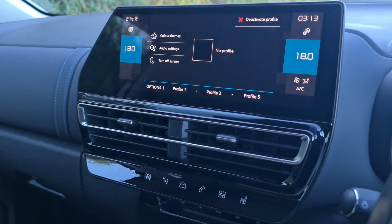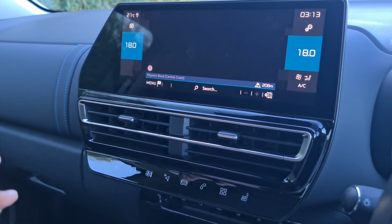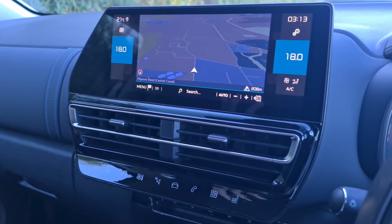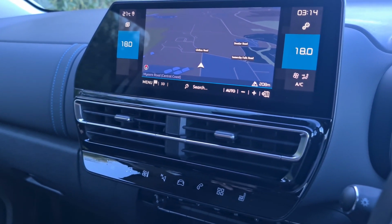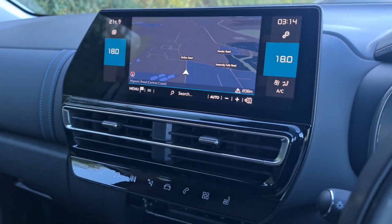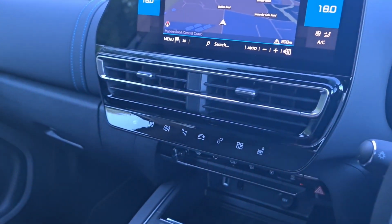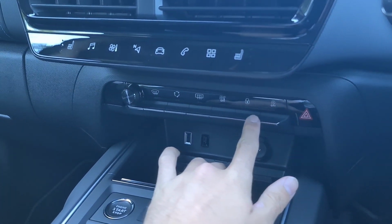Come back to here for profiles. Click that for the maps. It's not too slow. I wouldn't say it's one of the fastest ones, but it's not too slow either. Pretty easy to use and to understand how to use. I did find it hard to distinguish at first that these and these were buttons, but eventually you work it out. Underneath you have a couple of buttons here, so you got your auto stop start setting.